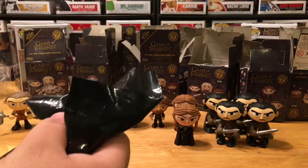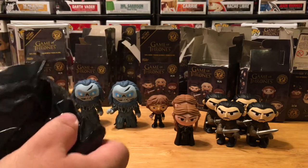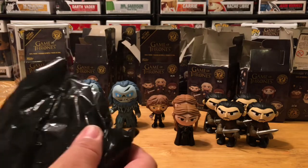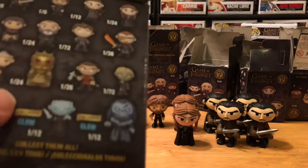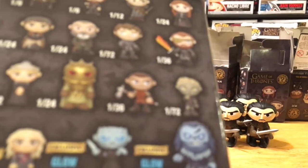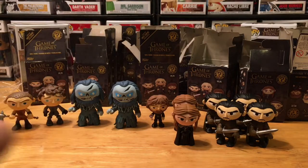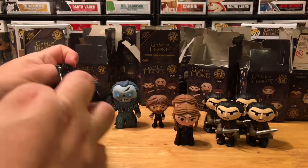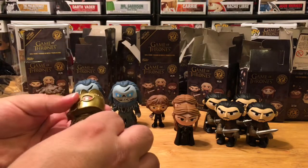All right. Last but not least. Oh. I think this might be the Mountain. Yeah, this feels like it, so I believe it is. Mountain here, you can see. Let's focus again. 1 out of 24. So another little more hard to find one. And like I said, I believe it is. I can get this open. It is! Yes! Okay. Now I'm happy.